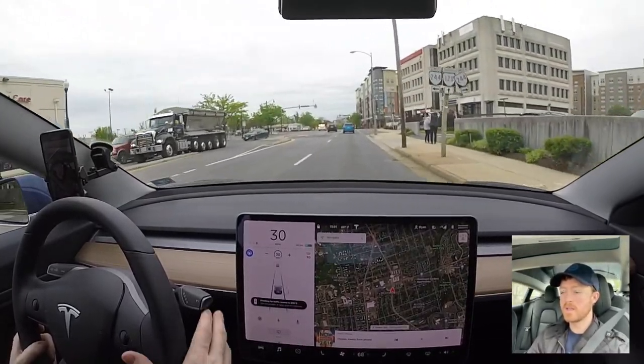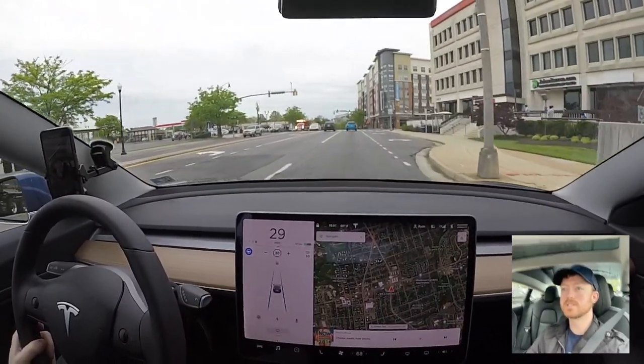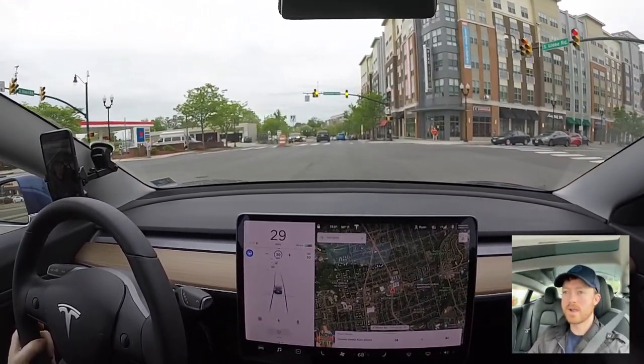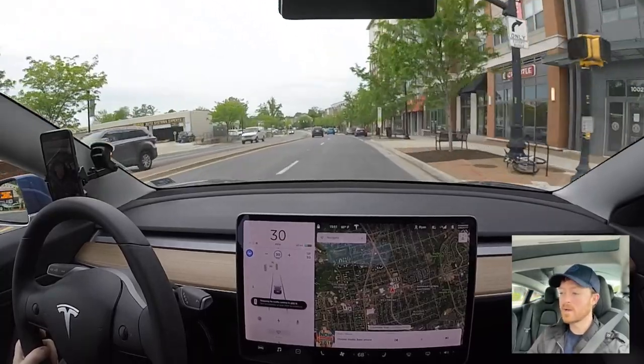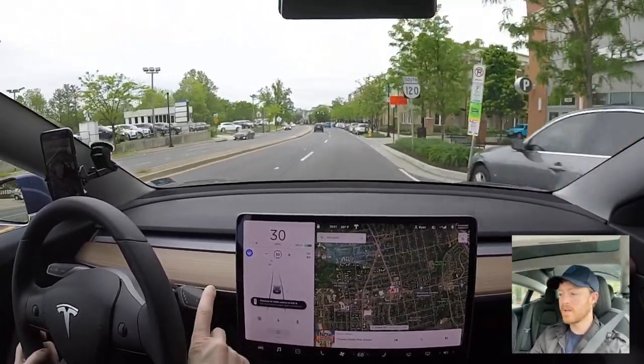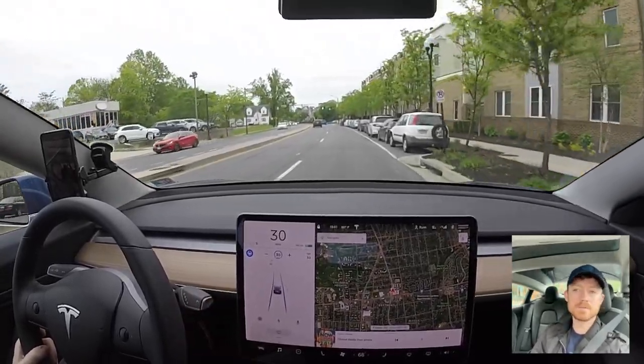Green, come on, there we go, confirm. Oh shit, ambulance. No sirens, oh, yellow. Oh, that was another good one. Huh. That one I probably should have stopped at because I saw it turn red, but I entered when it was yellow.